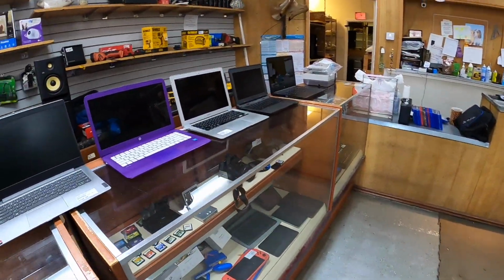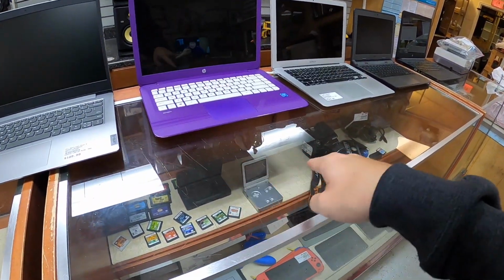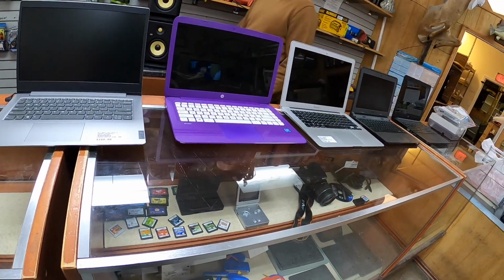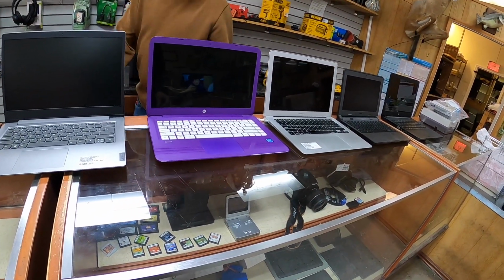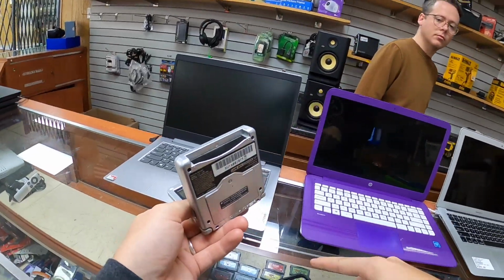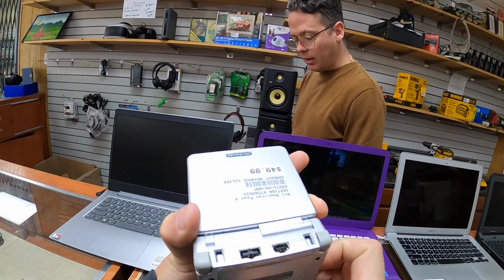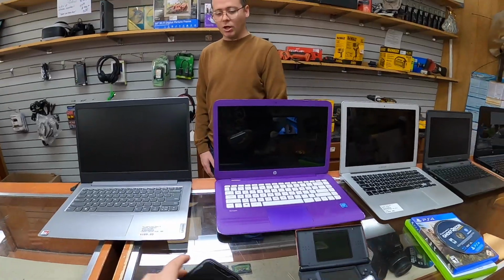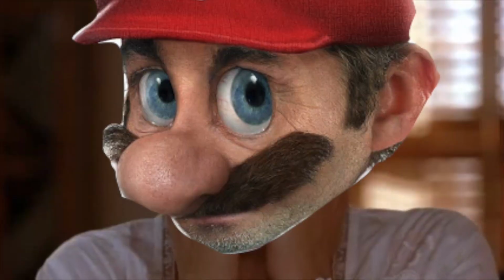Well, I was wondering, what kind of prices did you have on these handhelds? The Advanced is $49.99. It's the Platinum one. The DS is, I think, $39.99. And how about the games? The games vary, man. I look a lot of them up, like the Mario and Luigi. Some of this stuff gets old and then it increases in value.